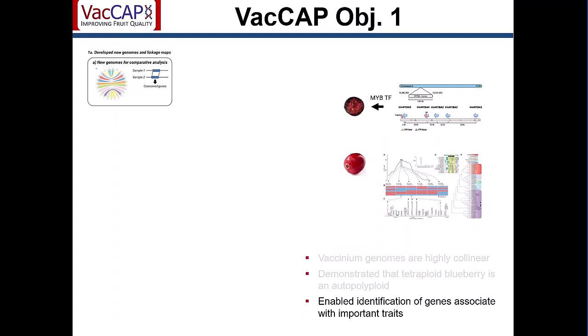And then we started to use the genome to discover genes that control some of the traits that are important for blueberry or cranberry. Here is an example of discovering the gene, a transcription factor controlling anthocyanin accumulation in Myrtillus and in cranberry.